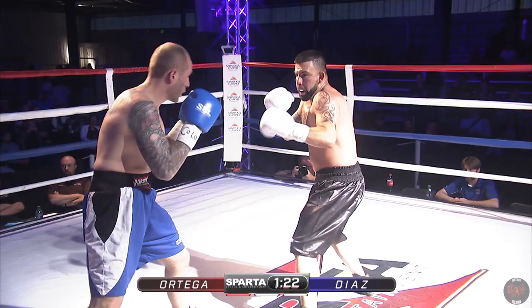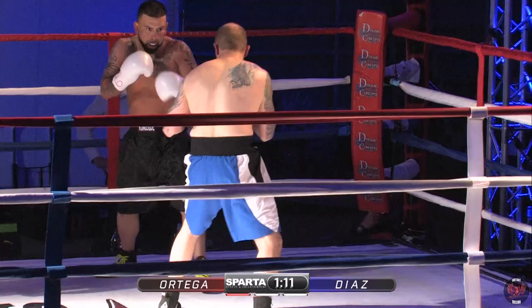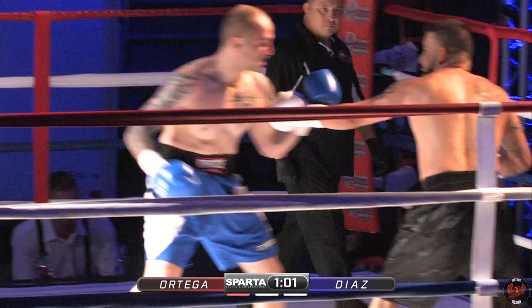Oh, and a big right hand. Diaz is rocked there. He doesn't quite have his feet underneath him. He's on a little bit of rubber legs there. And Ortega doing a really good job of managing his distance and getting inside, throwing some nice combinations up and down the tree, body to head, and then being out of range after his attack. Yes, I agree.